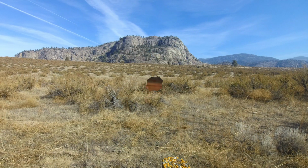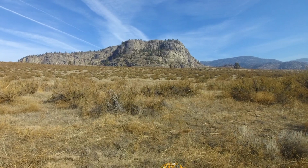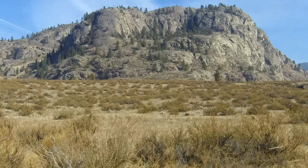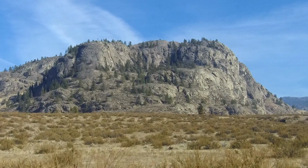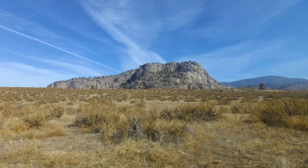Now look at the scenery here. I mean, I've been in several different places in the States, the American West, and this looks so much like it. It's just very scenic. Brings back a lot of memories for me.